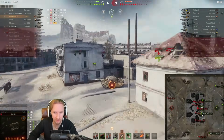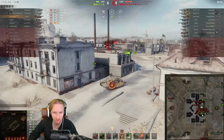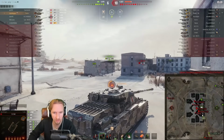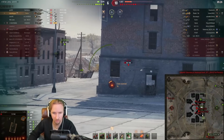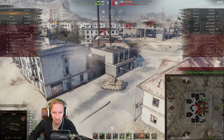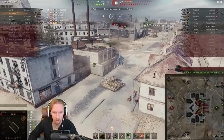Oh, Artie tried to get... Whoa! Through the gap! I didn't think about that street. Alright, the Skoda's behind me. The WZ's trying to flank me. The Borask will be behind me soon. 703-2 behind me soon. Skoda behind me soon.